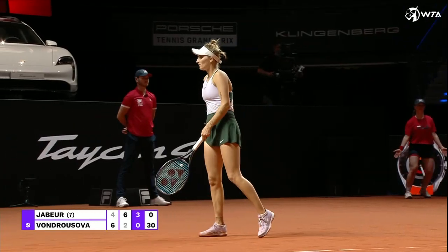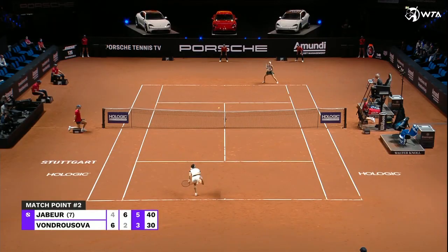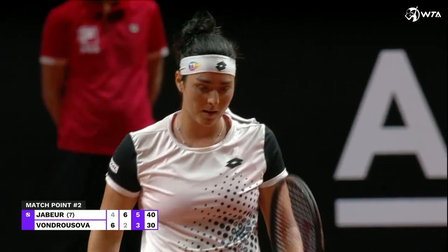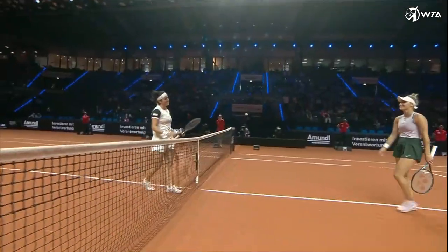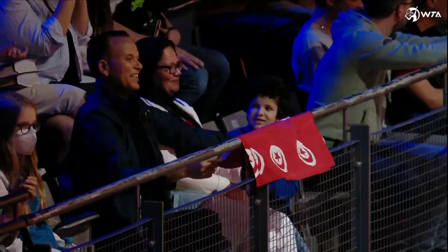And that point goes to Vondrousova too. Second round beckons for Ons Jabeur. Oh, serve down the middle, finds the line. She takes match point number two. And she takes the match, 6-3, in the deciding set after Marketa Vondrousova took the opening set.